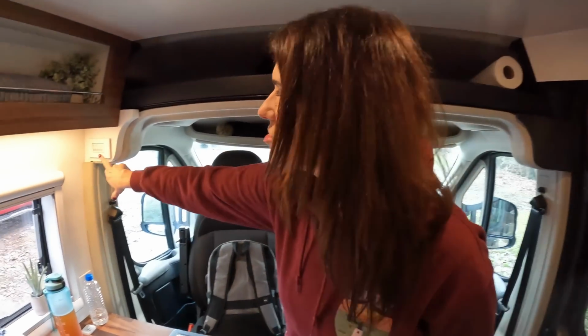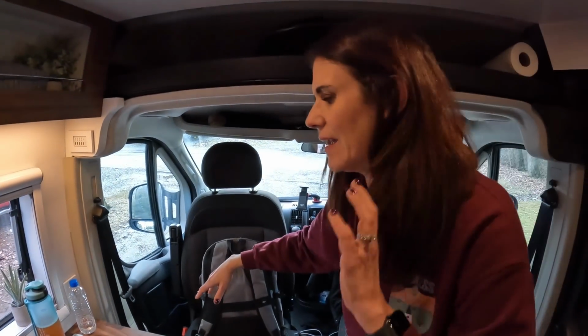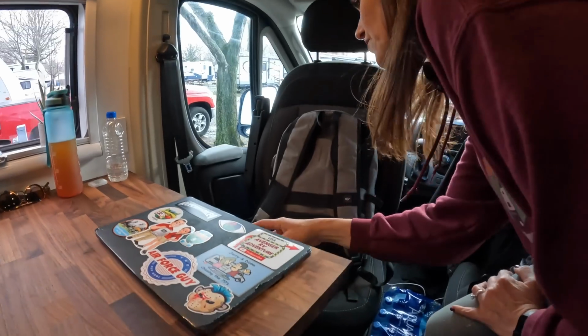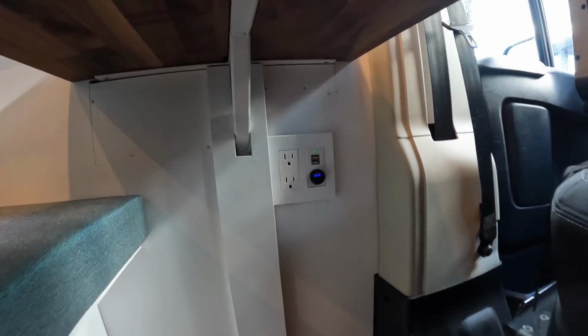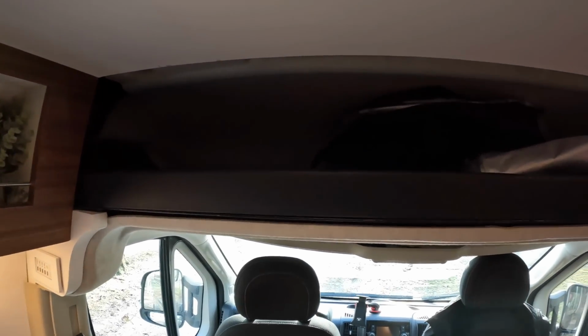All right, and then you have this, your water heater, not your water heater, you know what I mean? The controller. Underneath, there's a multitude of outlets in here. So if you look underneath, you have two outlets and USB ports, and there's a number of them around. And you have a ton of storage up here too that goes back pretty deep.